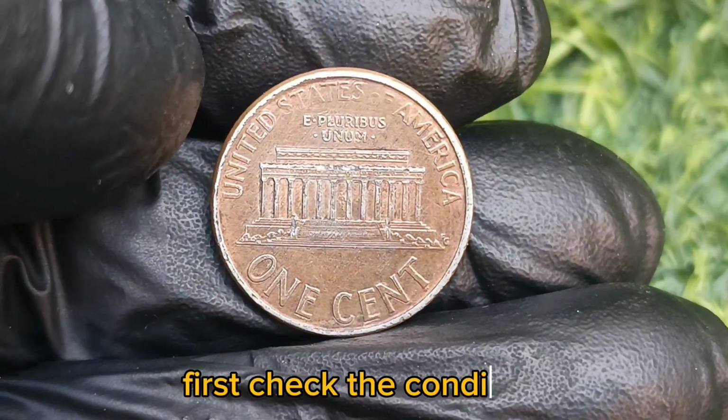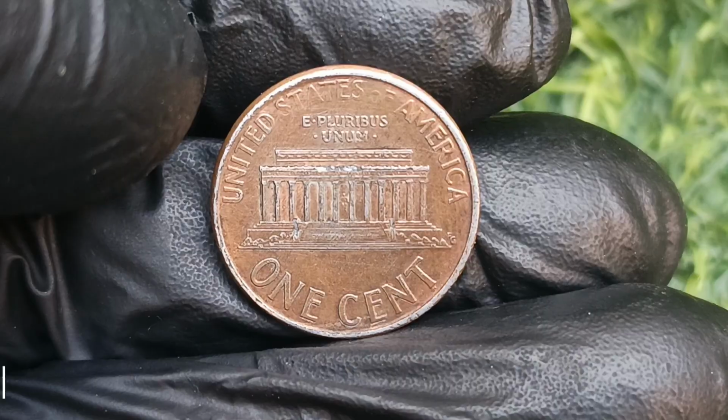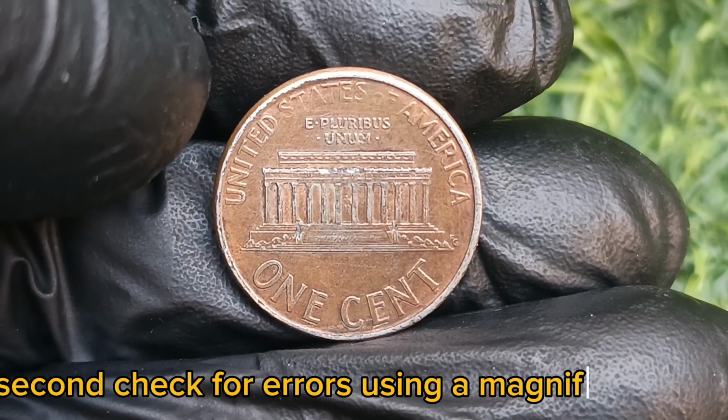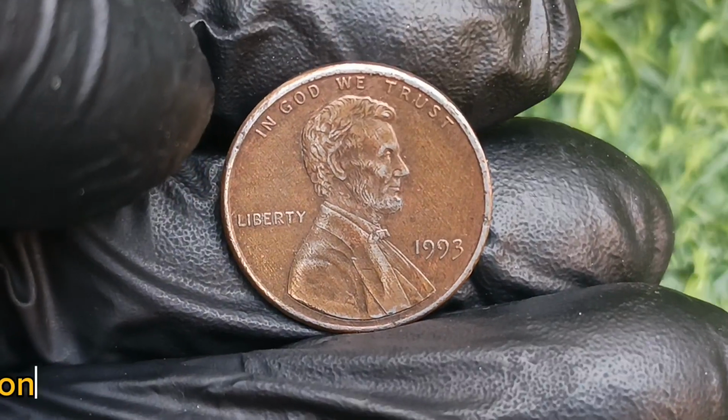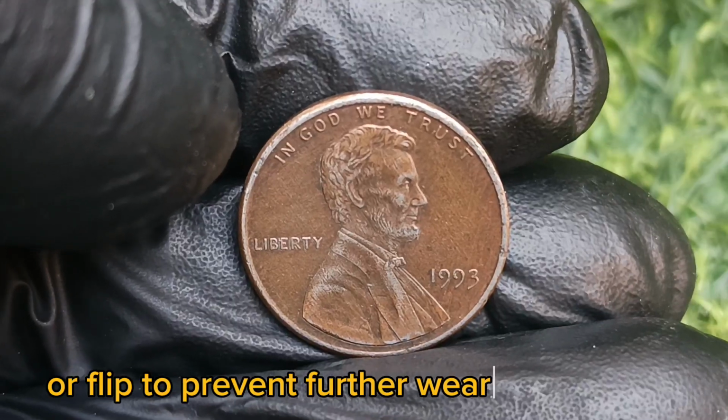First, check the condition. Look for shine, clear details, and minimal damage. Second, check for errors using a magnifying glass. Third, consider storing your coin properly in a coin holder or flip to prevent further wear or corrosion.